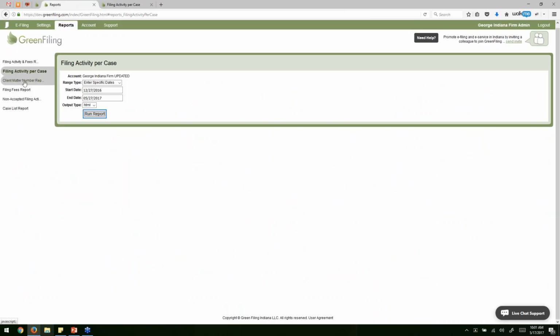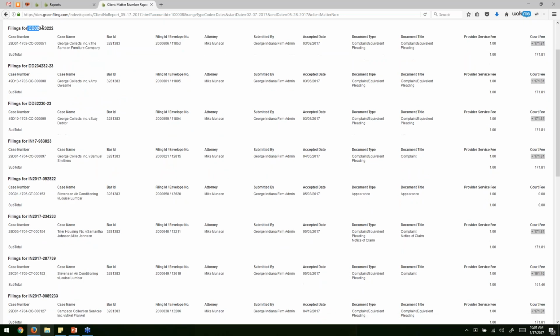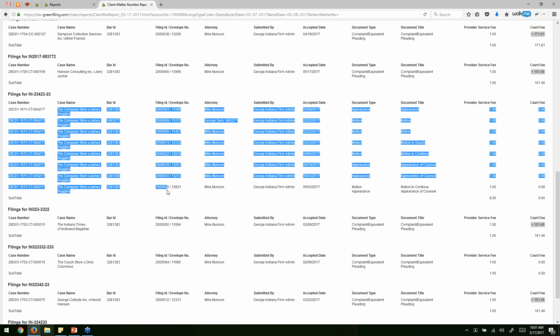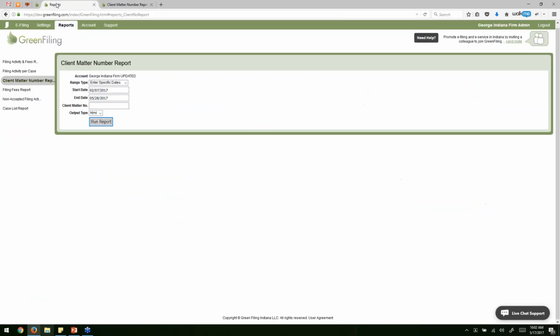Another option is the client matter number report. Again, this is a similar report except we group by client matter number. Or you can run it for a specific client by entering their client matter number here. But if I run the report just for everybody, you can see there's client matter number and then the filings. So here's one where we have a client matter number and then several filings. So, another way of looking at similar information.